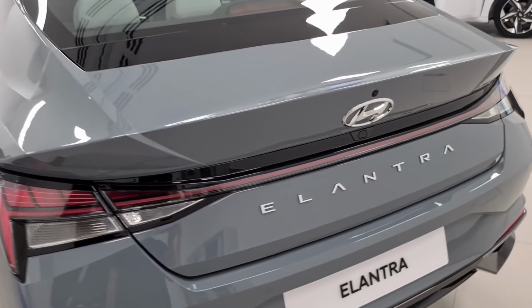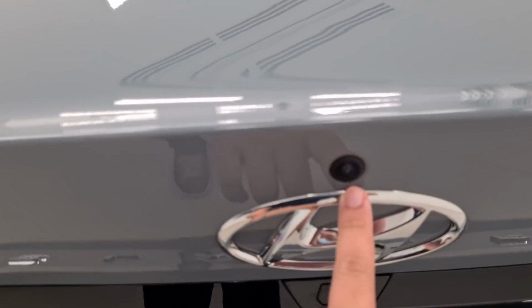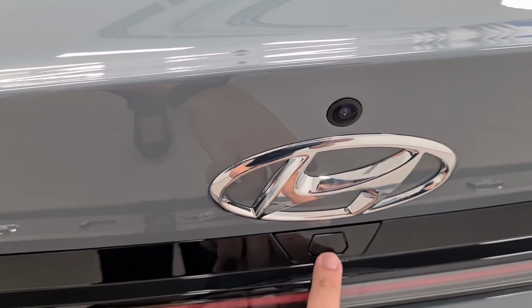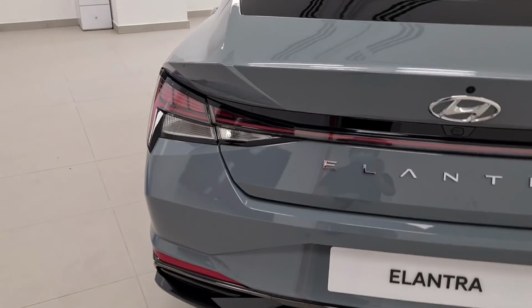Here's the boot. Curiously, they decided to not hide the reverse camera, but just put it on the surface like this, and this is the button to open the boot lid, which I will get to later.